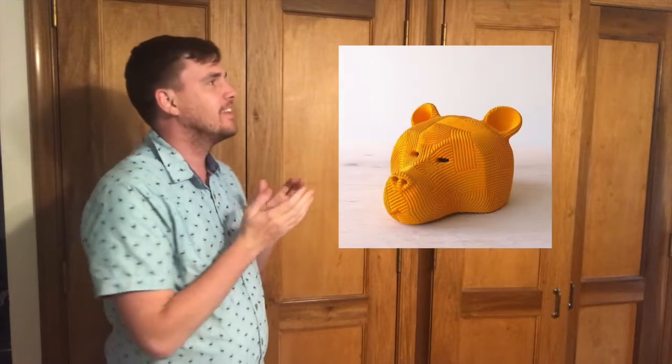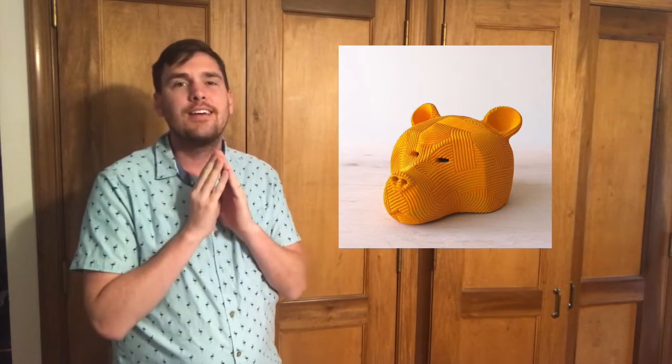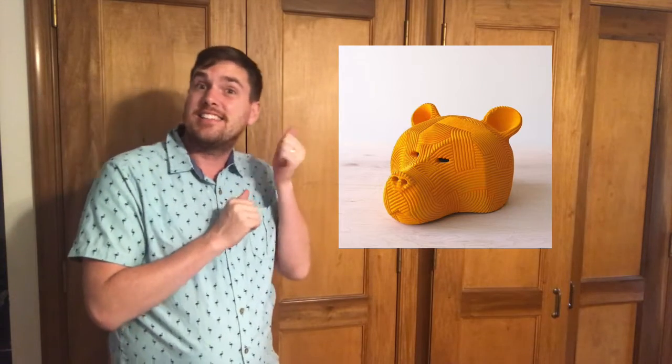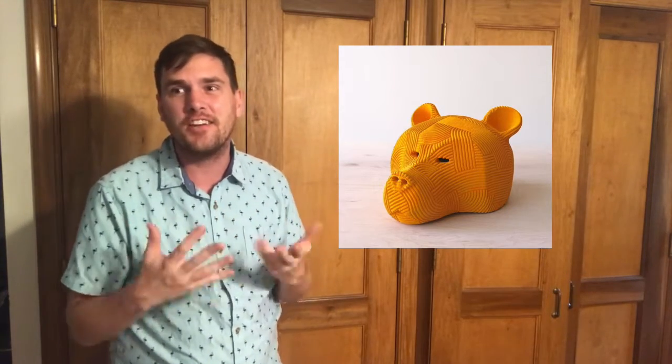Starting with this little golden bear. This is one of the things that caught my attention and made me fall in love with Mr. Iwamura. It's fantastic. Look at it. It's such a fun little bear. Okay, now, sizing on this, I think it's about this tall. I could be wrong.